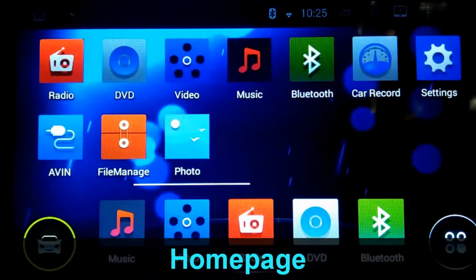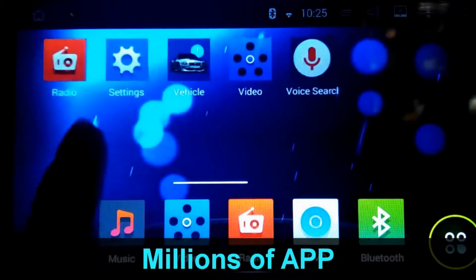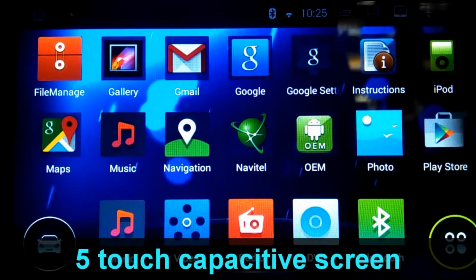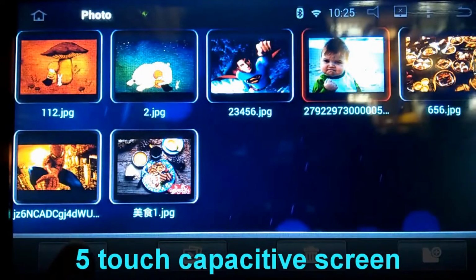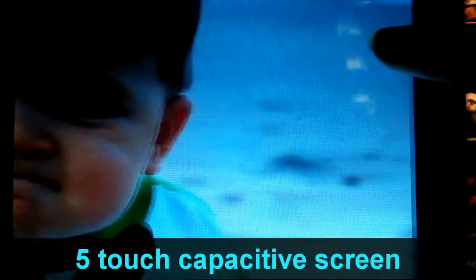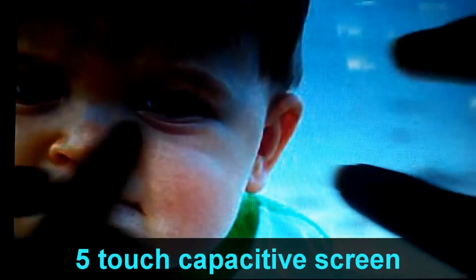This is the homepage with millions of apps and a 5-touch capacitive screen. I can show you that. This is a photo. Yes, as you can see, this is a 5-touch capacitive screen.